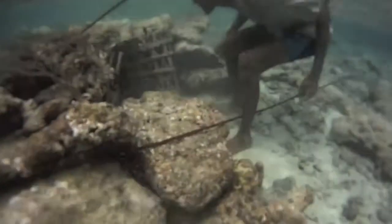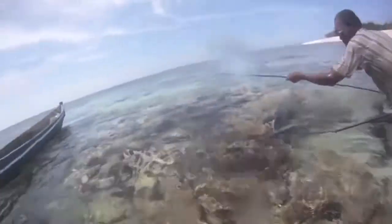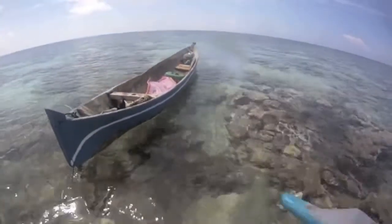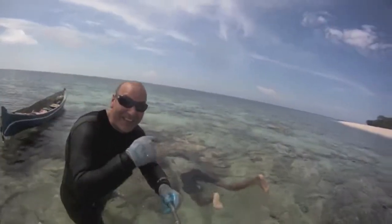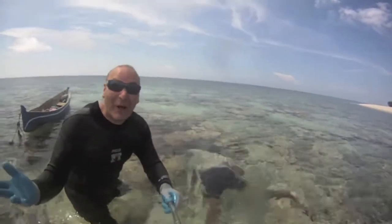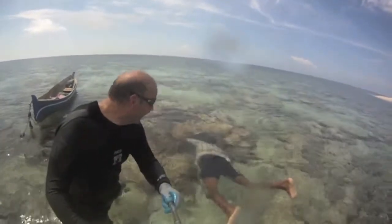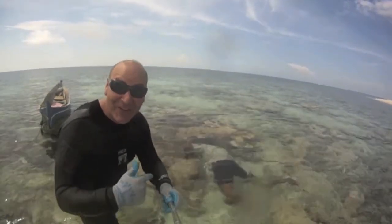This guy is a lone fisherman on a deserted island in the middle of Indonesia. He's got a fish trap here in the coral, and he had wooden spears. I was actually afraid he might spear me because I was the only person there along with him, and there was nobody else for hundreds of miles. And this guy allowed me to come up and film him, but I approached him very, very carefully. And he was pretty friendly.